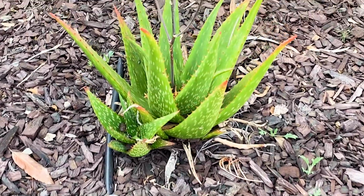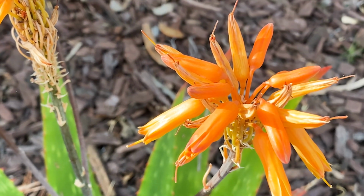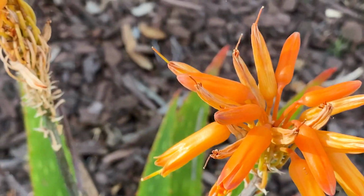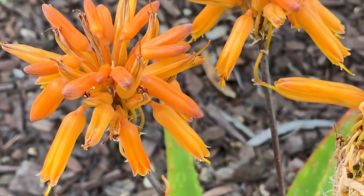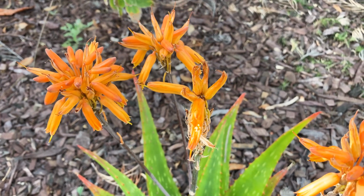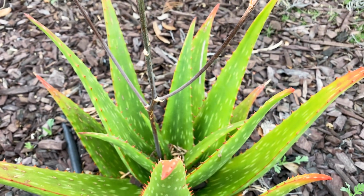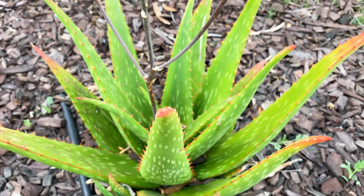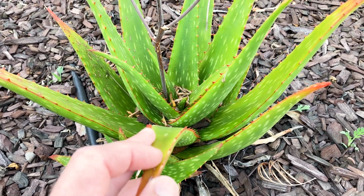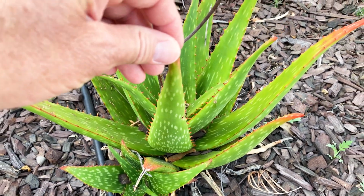And next to it is a hybrid called Aloe Kujo. I have several of these. You can see that it started blooming a little bit sooner, and they're more of an orange color. Supposedly this was a hybrid created by someone in a botanical garden. I can't remember their name, but it is a stunning little aloe. You can see it's a little bit more spiny, so you're going to want to be careful of that. Very beautiful plant. Aloe Kujo.